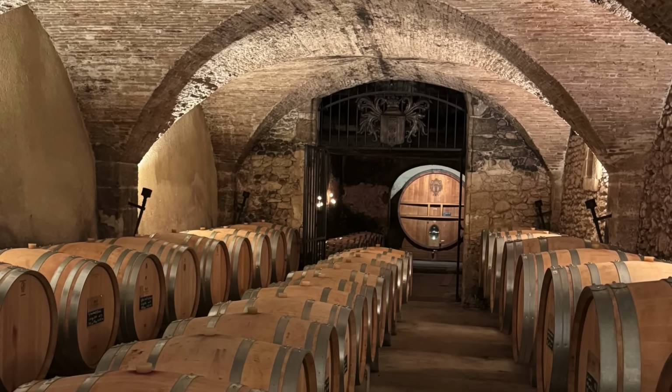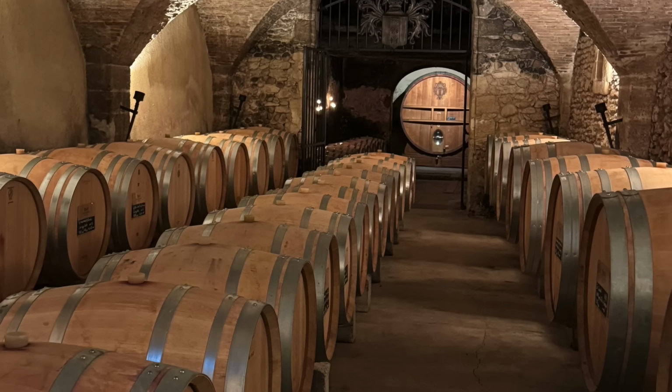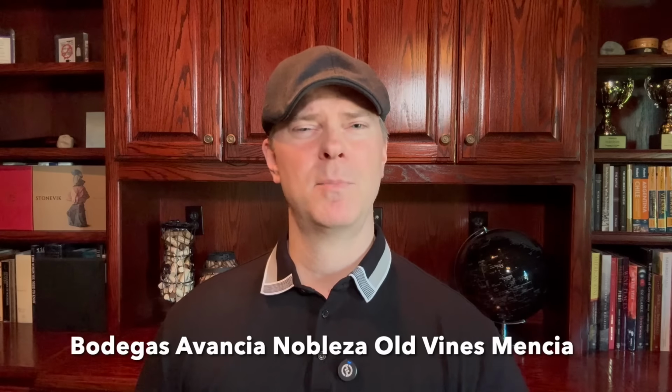This wine is 100% Mencia. They mature this wine for 8 months in French oak. Interestingly, they also use a percentage of carbonic maceration and stem inclusion, which helps to add a little bit of lift to the wine and also makes the wine a bit more approachable right on release.